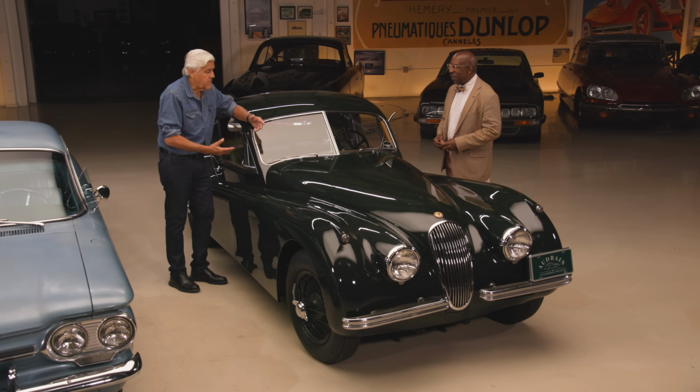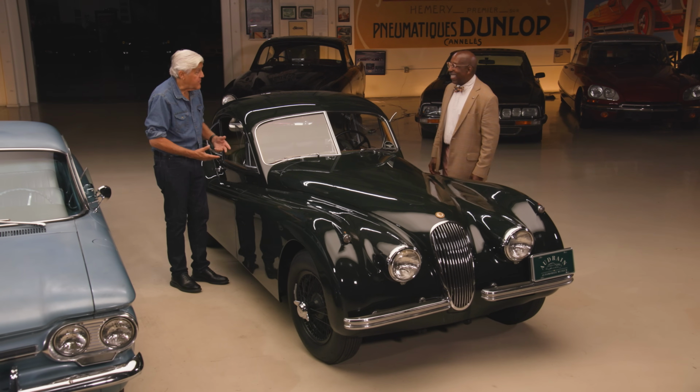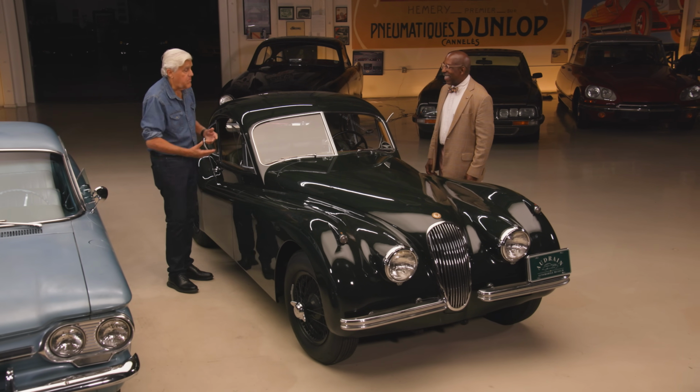When you think about it, America seemed to be leading in automotive ideas, V8s and that type of thing. And all of a sudden, this comes along in 1948, twin cam 6, which was unbelievable. We didn't get a twin cam until the Pontiac in the 60s with that overhead cam 6, and even that, people were a little suspicious.